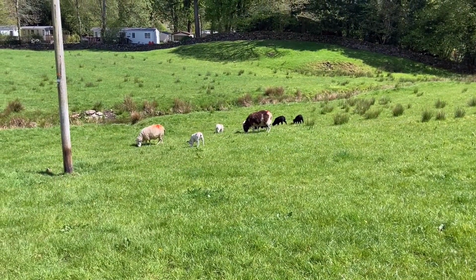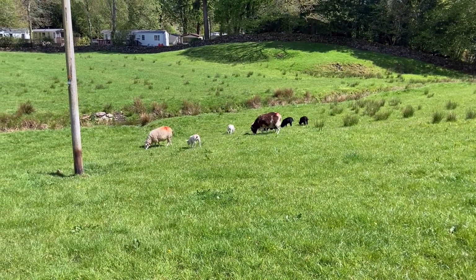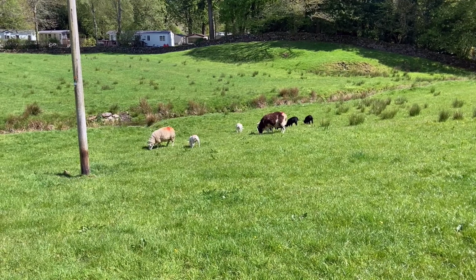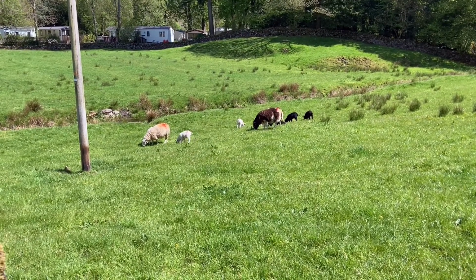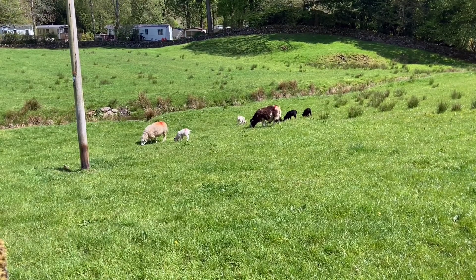Generally got horns, they're generally a horned animal, but the hand spinners love them because it's a soft wool to start with, and they can make all the different colours out of it.